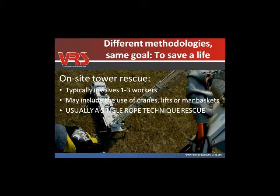Okay, tower rescue on site. You're going to have 1 to 3 guys. They don't send out a whole lot of workers to do each job. They're trying to get away from single lone workers for obvious reasons, but there may only be 1 other person on site to effectively do this rescue.